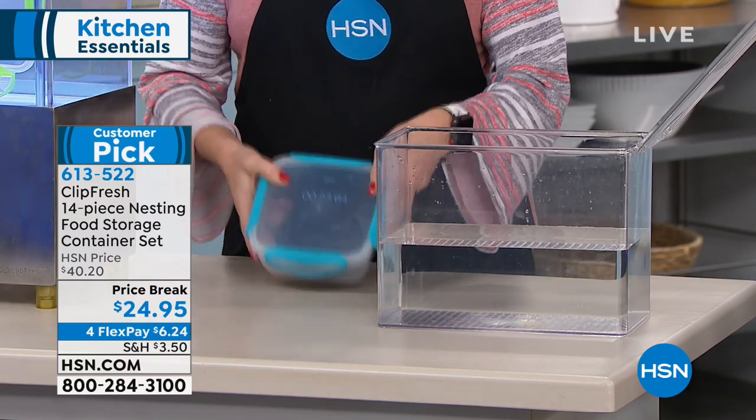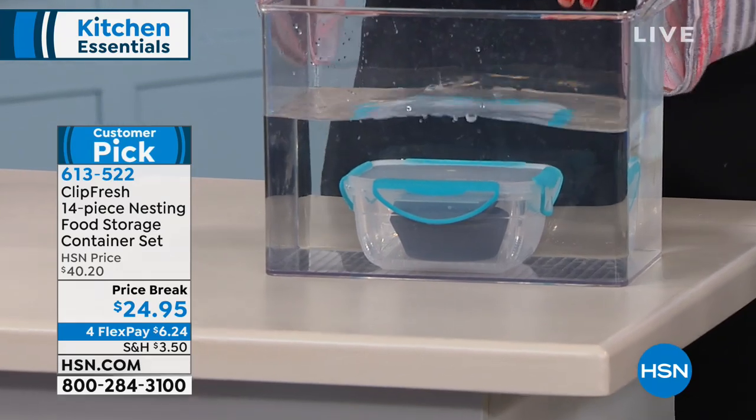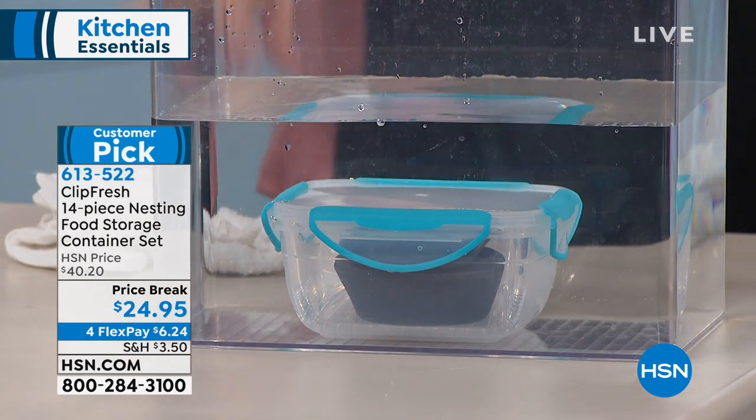And then guess where we're going with this? Taking a little dip. We're going to go underwater for the remainder of the presentation. That weight is weighing it down underneath this water. We're going to come back to it. This is to showcase that this is leak-proof, airtight, watertight, all of those wonderful things.